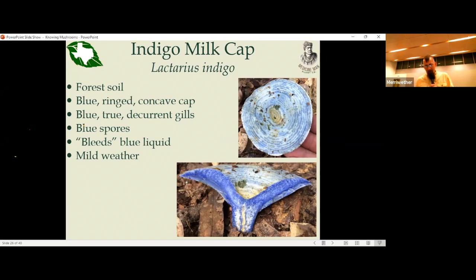Okay, next common mushroom, very easy to recognize, no other mimics, is what's called the indigo milk cap. So the first two we saw were growing on dead wood. This actually grows out of the detritus on the soil of the woods. And it can be hardwoods or pine.